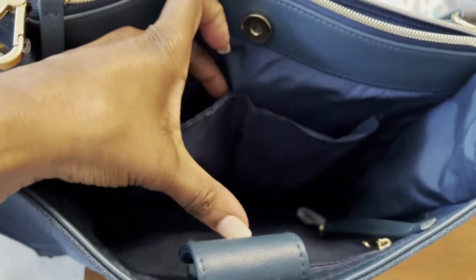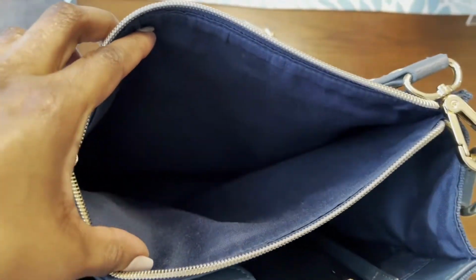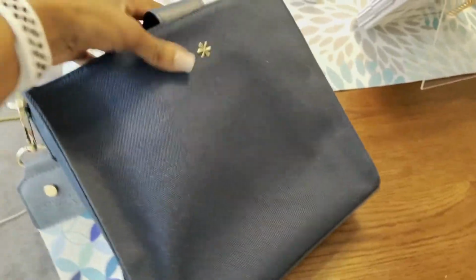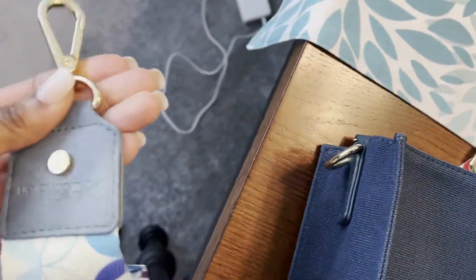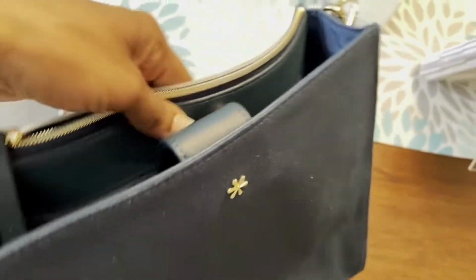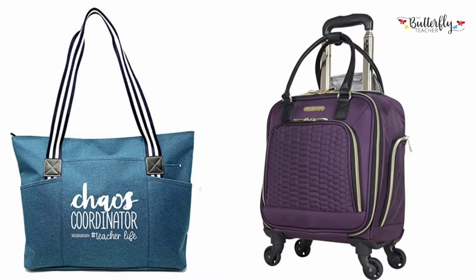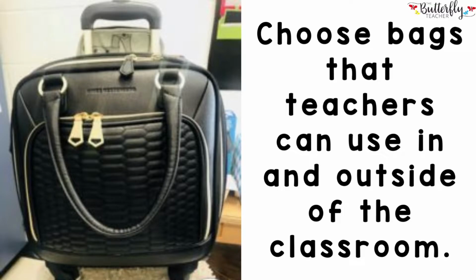If you are going to pick up a bag as an end of the year teacher gift, here are a couple of things to keep in mind. We love lots of big pockets. We love little compartments that allow us to put our pen and keys and teacher lanyard. And it is a bonus if we can change the strap on the bag, even though that's not mandatory. It's just a nice little extra perk. So those are some of the things that you can keep in mind. And you can get your favorite teacher a rolling bag or something with a cute quote on the front of it. Just choose bags that teachers can use in and out of the classroom.